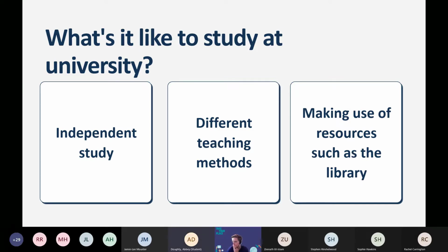What it's like to study at university. It's much more independent within the studying and assessments in university. There are no people telling you what to study, when or where. It's up to what you put into it as to what you get back out. You'll have to manage your social life, your university work, and also have some free time to yourself. So you've got to find a good balance.